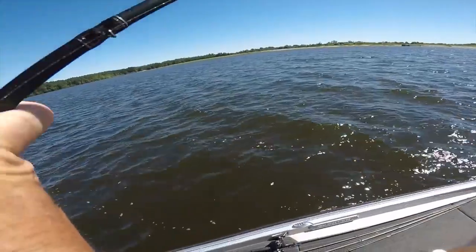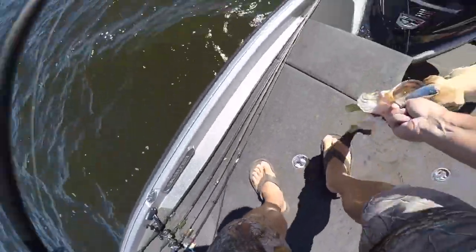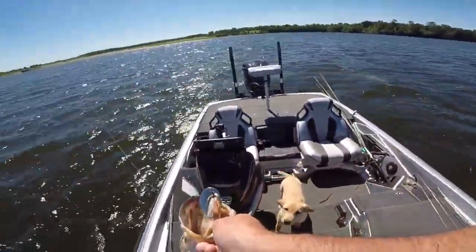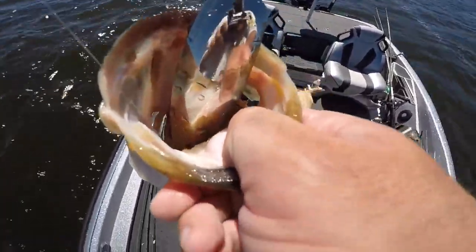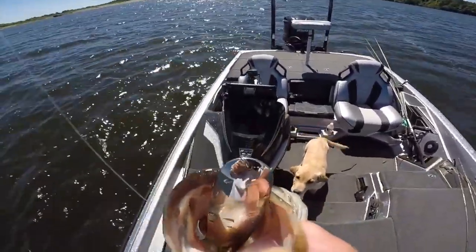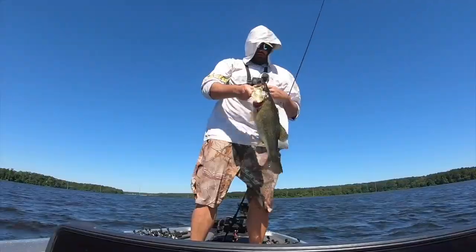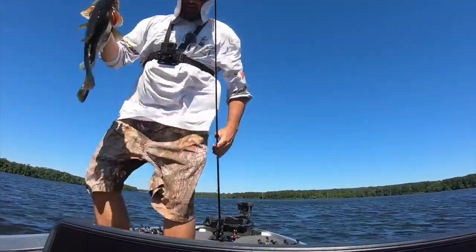Golly, look how he ate that flutter spoon. Holy cow, I don't know that I've ever seen that before. Look at that, for how small that fish is. Look at how he ate that spoon. It's in there backwards. It's wedged in his mouth backwards. That's insane. Man, that was such a cool catch.